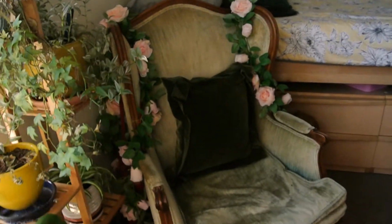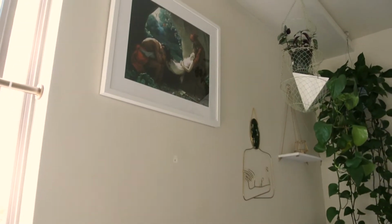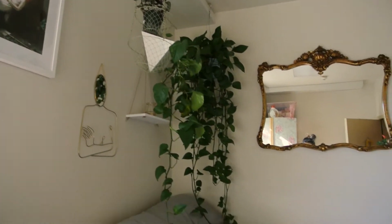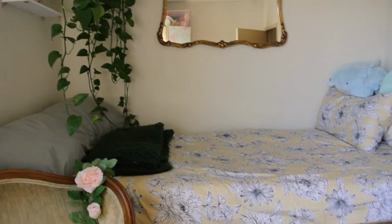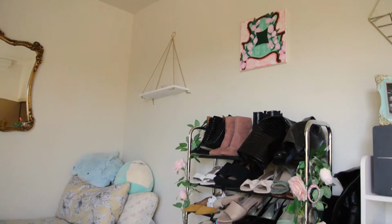And I feel like I've brought a lot of flavor, a lot of vintage grandma aesthetic to this room, and I'm proud of it. I love it so much. It is like my little home inside my apartment, and I hope you guys love it too. So let's just begin with the tour.